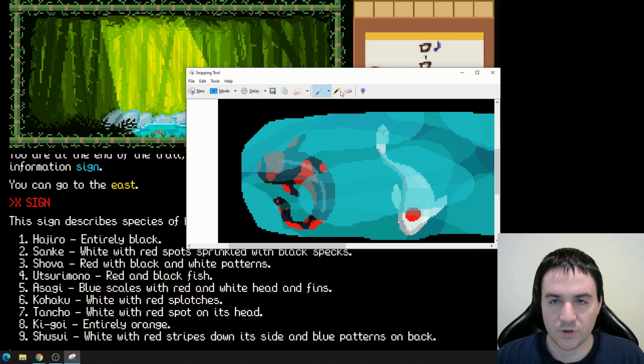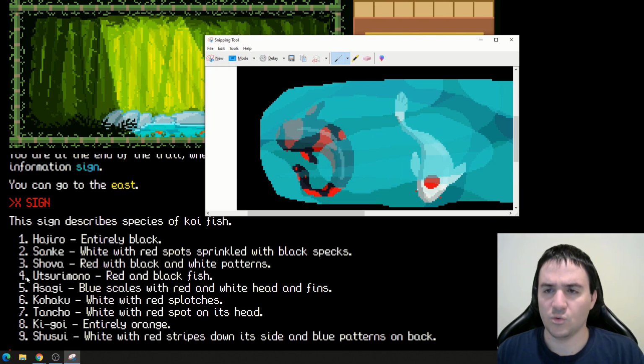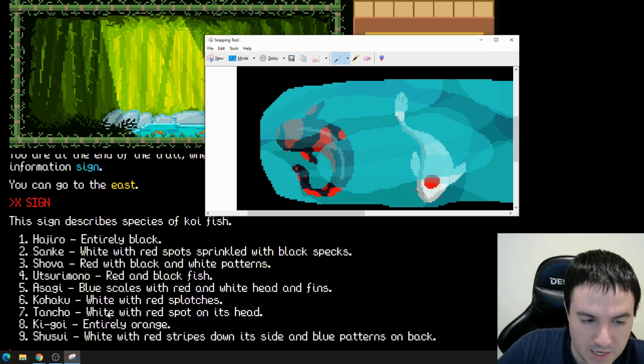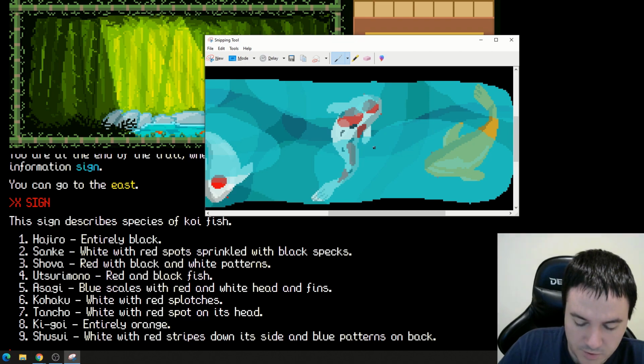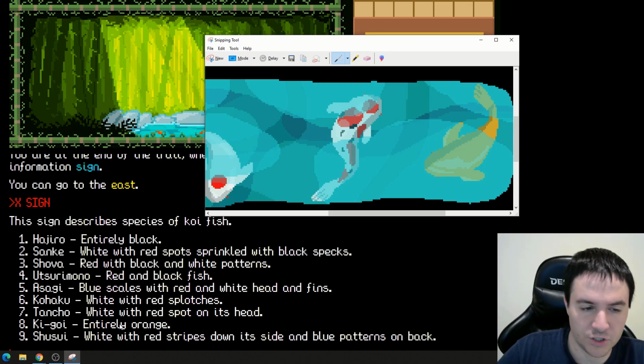So this first koi fish is black with red spots. It could be this red and black fish. The next one is white with a red spot. White with red spot on the head is number 7. It's the tancho. Next is white with red spots. That's probably number 6, the kohaku. And lastly, we have just a yellow one. It could be this one that's entirely orange, the kigoi.